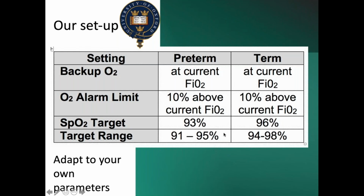I realize that many of you will have different ranges that you use, and so I would suggest that you adapt these values to your own parameters.